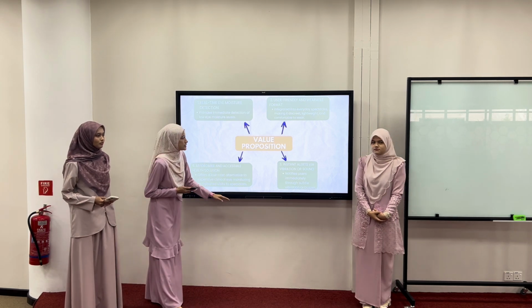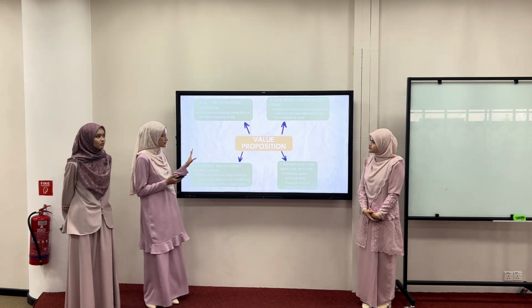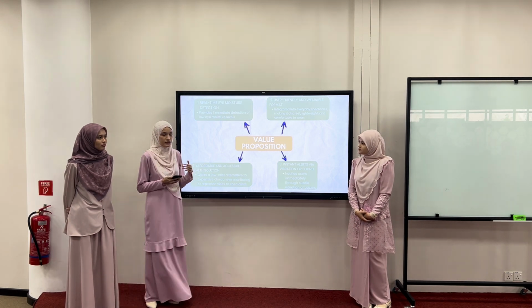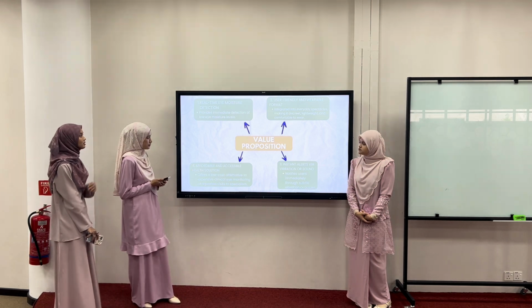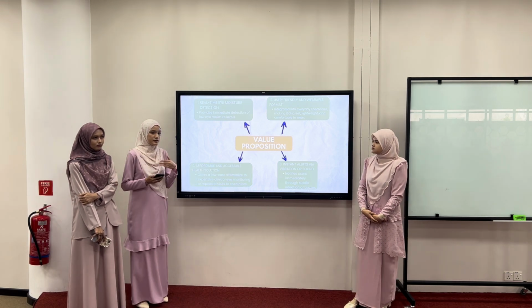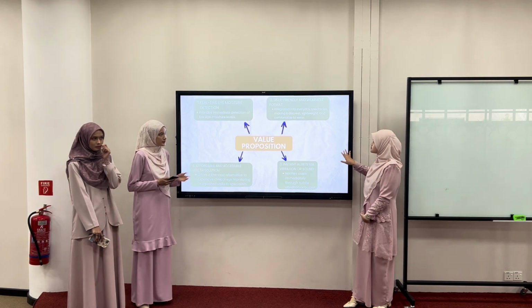The third one is instant alerts via vibration or sound. This device will notify the user when the eye moisture level drops below the healthy threshold. The last one is affordable and accessible health solution, because this device offers a low-cost alternative to expensive clinical options, and it is better compared to repeated visits to the specialist.